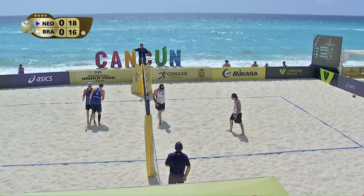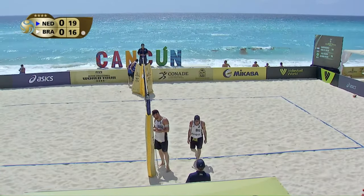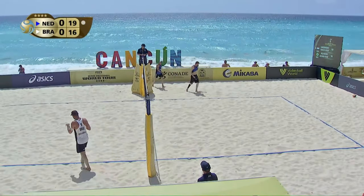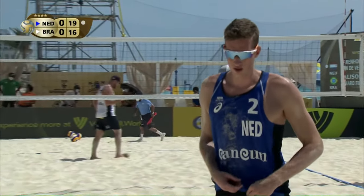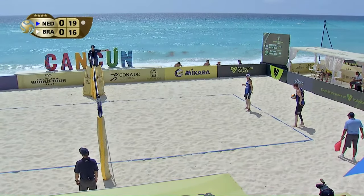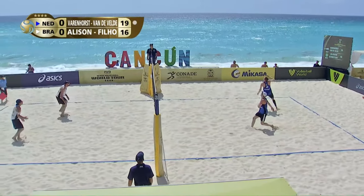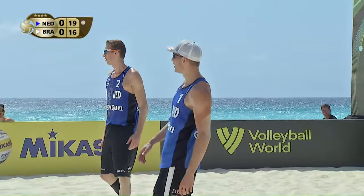Of the block. Another side switch. Netherlands two away from taking the set. Brazil really haven't showed what they're all about, have they? Their unforced error rate rather high for where they would like it to be. Caught the block, so it's had to come back over. Brazil pull one back.